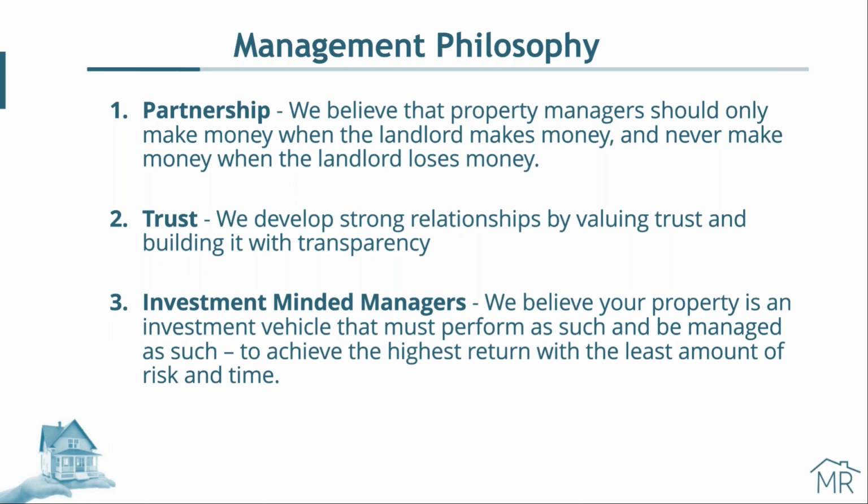Another way that some property managers make money when the landlord loses money is from maintenance and repairs. We're going to be touching a lot on that topic with you guys today, talking about how a good property manager doesn't make money from maintenance and repairs, which we consider to be a very big conflict of interest in property management. So we're going to help you guys, first of all, shed some light on that topic, make you aware of companies that do profit from maintenance and repairs, and explain why it would be best to avoid those companies. Building trust is key in property management.